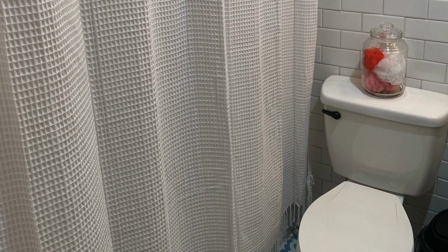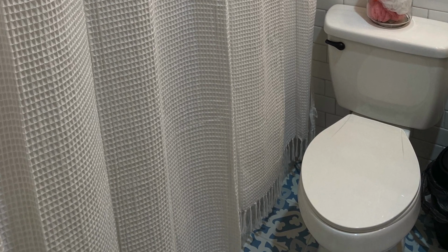Yes, the bathroom is all done. I still only have to paint the baseboards, but at least I have baseboards because, again, it was a long time coming. I bought the curtains at Marshall's. I wanted something that looked almost weaved and that had frays, and when I saw it was like $16, so it wasn't that expensive, I was like, yes, let me get this.